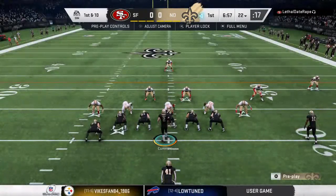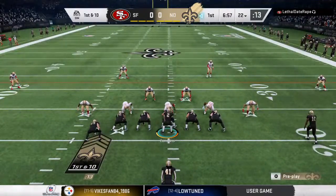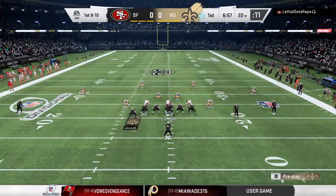Come on, set. 60 Pittsburgh. Watch the screen, watch the screen. Watch the screen, watch the screen. Watch the screen.